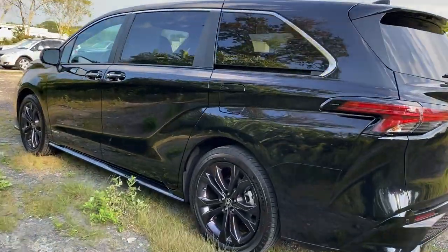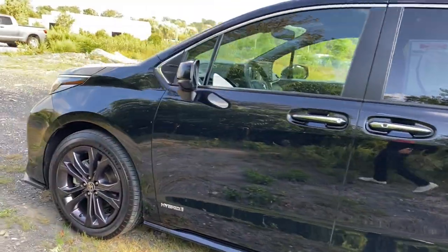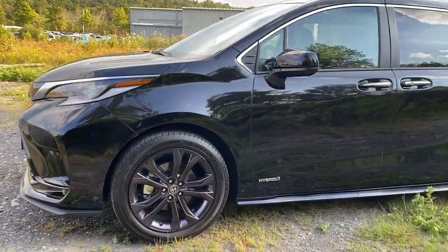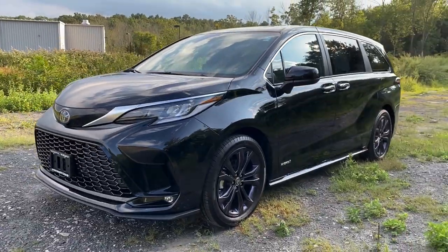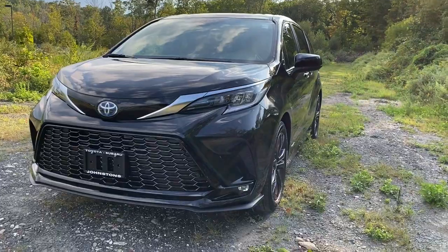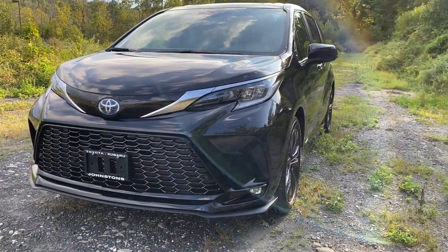Of course, it has Toyota Safety Sense, which if you're new to Toyota, it's a frontal collision system where you have pre-collision with pedestrian detection. You're also getting automatic high beams, lane departure alert, and adaptive cruise control. New for the van, you also have standard LED lights. So the lights are going to be very bright here with a nice low fog light. That's all LED.